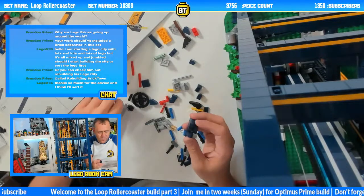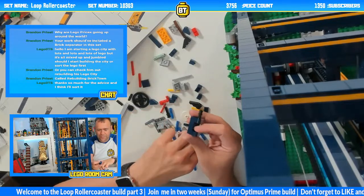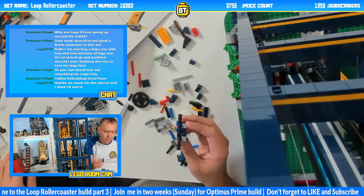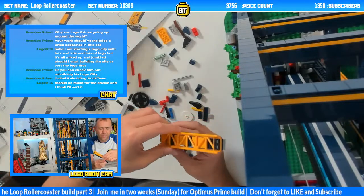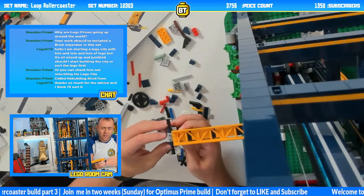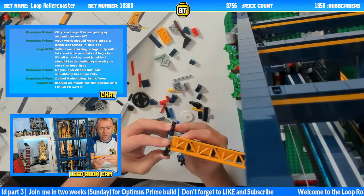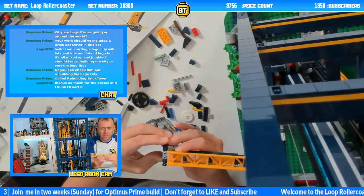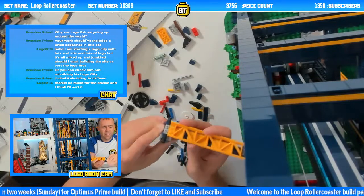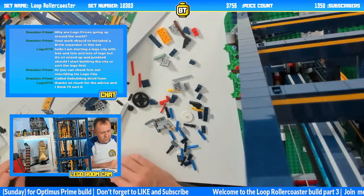Then into the loops here we're going to stick the larger Technic pins here and here, not all the way through. If we then bring back in our track piece with these loops lined up with these pins, we push the pins through on each side. So now this is kind of a hinged piece together. Put that to the side again.